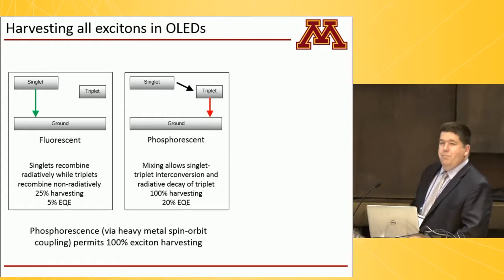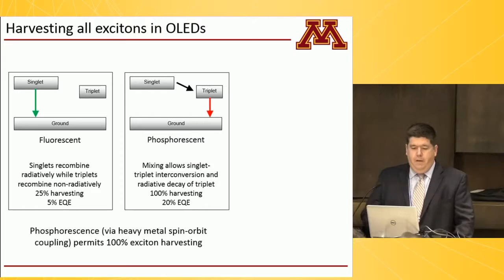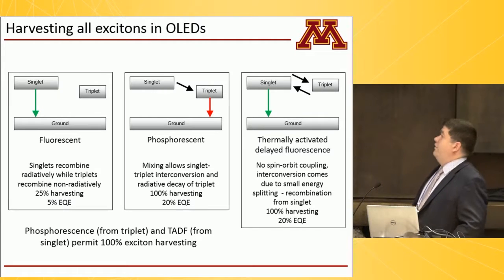Now, I want to share with you another configuration, and maybe you're guessing that there must be something else coming, given the blank space here. In the last few years, there's actually been a new approach that's been devised to basically do the same sort of thing, to realize 100% exciton harvesting. And that approach is known as thermally activated delayed fluorescence.